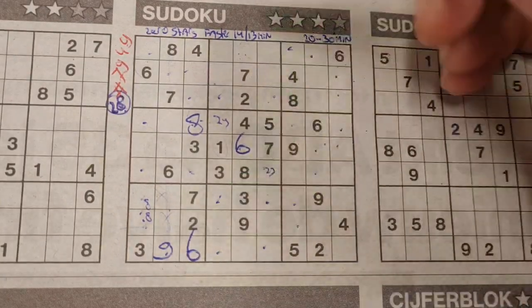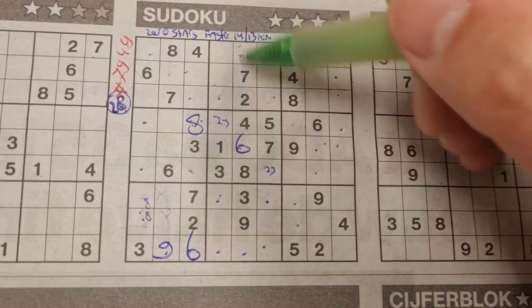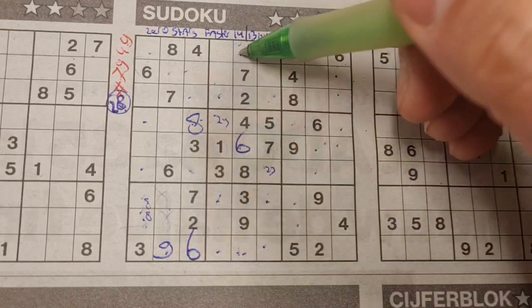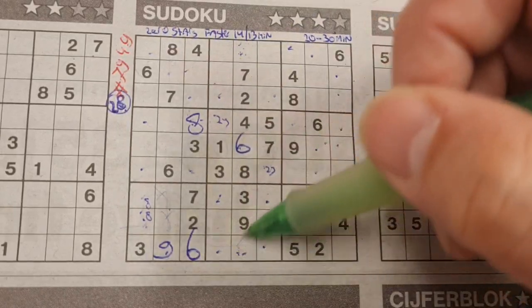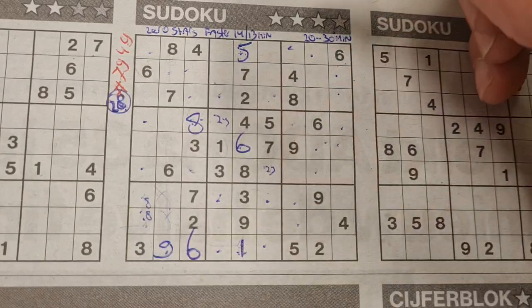Interesting. Need a 5 there. 2 missing numbers in the middle column. 4 numbers. The 1 is missing. The 2, the 3, the 4, and the 5 is missing. 1 and the 5, 1 and the 5. We have a 5 in the last row. No 5 there. 5 should be here. No 1 goes there.